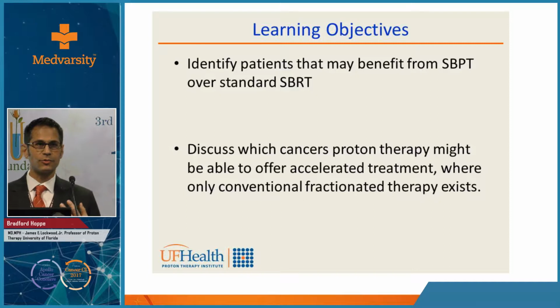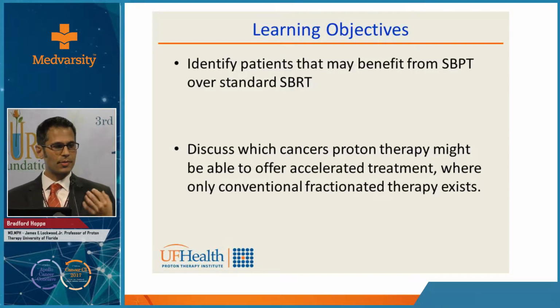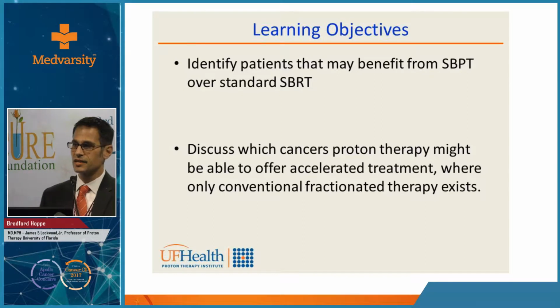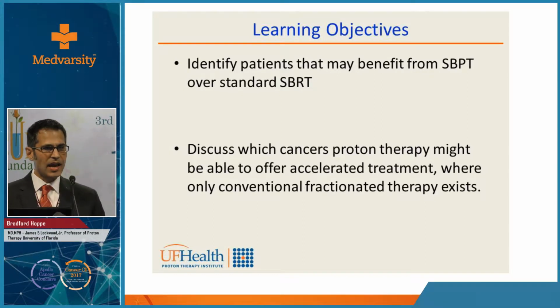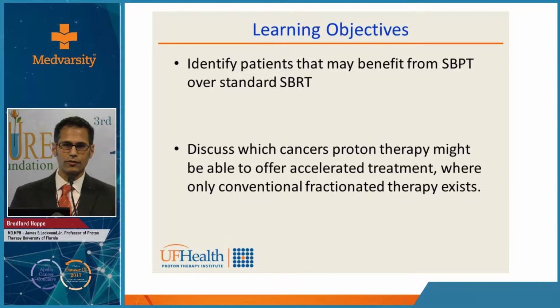There are a couple of learning objectives I'm hoping the audience will get from my talk. The first is that you'll be able to better identify patients that may benefit from stereotactic body proton therapy over standard photon-based SBRT. And then maybe more importantly, I'd like to discuss which cancers proton therapy might be able to offer accelerated treatment. So not quite the 5-fraction treatment of SBRT, but maybe a hypofractionated approach of about 15 fractions, over using standard conventional fractionated radiation.